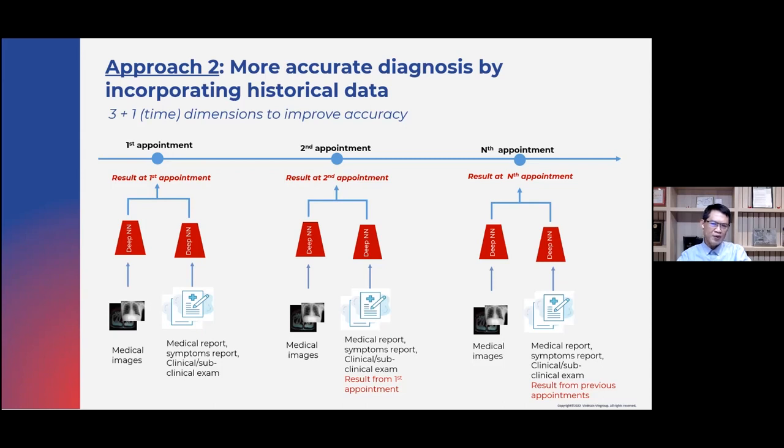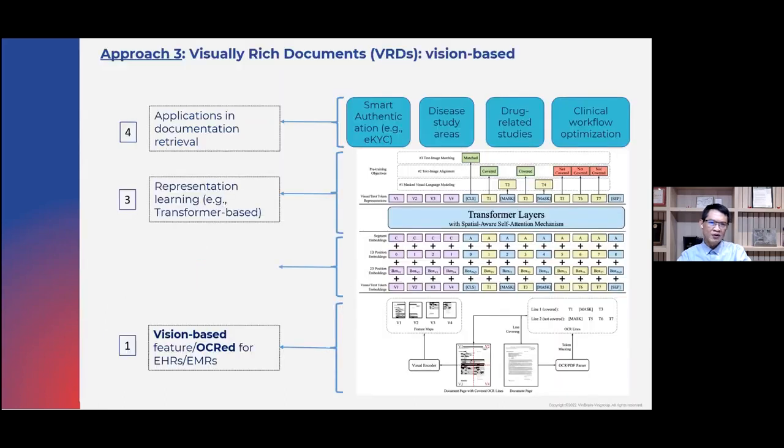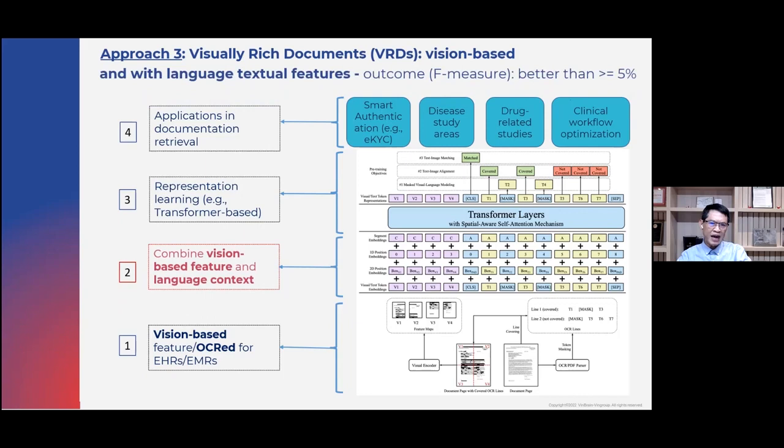So with the EHR, managing on the cloud is enabled to do this 3+1 dimension. And for visually rich documents, besides vision-based features and OCR, representation learning for transfer-based documents for retrieval, we bring in the combination of vision-based features and language context. This is one of the future directions that we are looking forward to applying in 2022, and that will help to improve the knowledge graph quality.